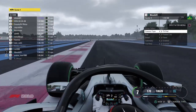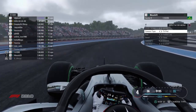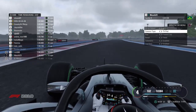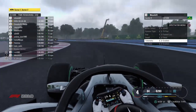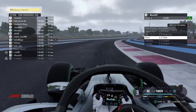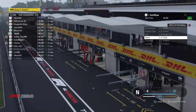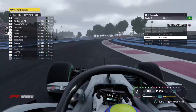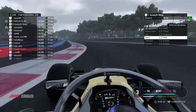Let's go on TV. Pardon, let's see. Very tentative, as DRS has been enabled. So it might have been worth someone chucking on a set of the dry compound tyres. Baba finishes in 8th for the time being. Don Silva's come into the pits. He's not going to take any more part in the session.